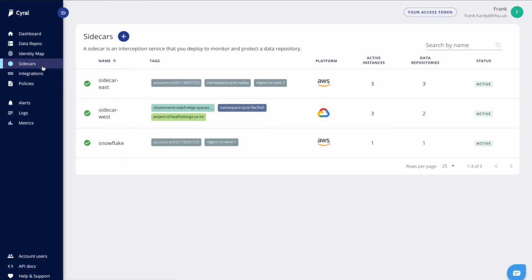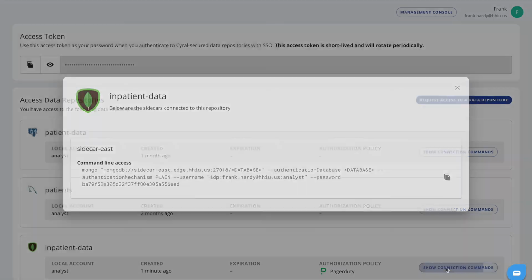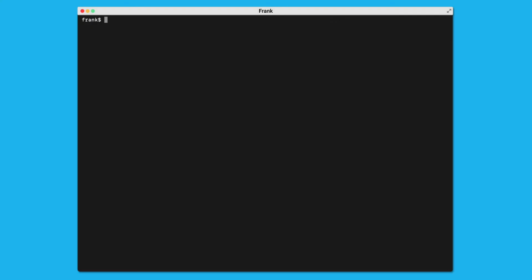Now we're looking at Cyral's core technology, the database sidecar. These are stateless interception services that sit in front of your data repositories to enforce authentication and authorization policies. They're highly available and work in any environment. Now, Frank is on call in PagerDuty right now. Frank can authenticate to Mongo through the Cyral sidecar with their Okta SSO account and a short-lived token provided by Cyral.